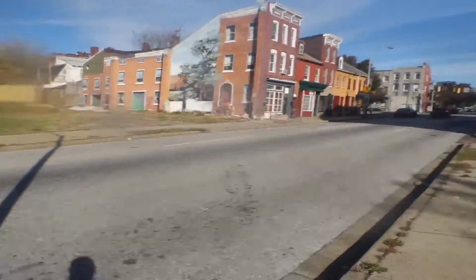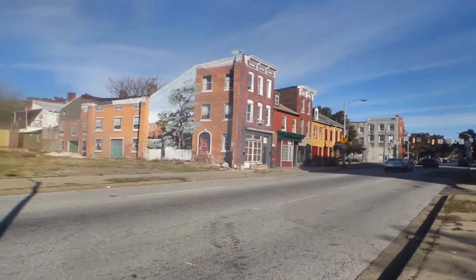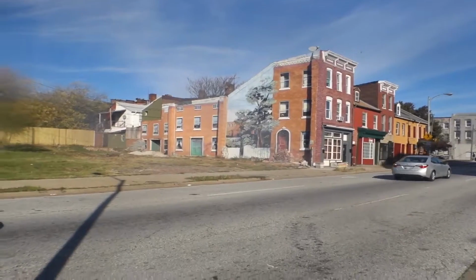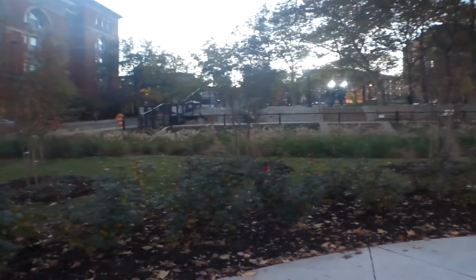This building tricked me yesterday. I legit thought that was a building with windows and doors and all sorts. It's not. That tree's painted on there, and it tricked me. Uh-oh. All those dogs went at him. Anyways, Baltimore is the barkiest.